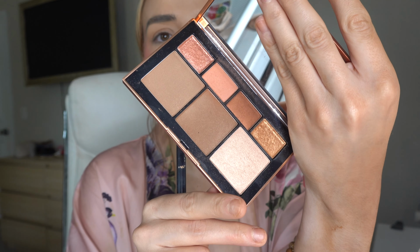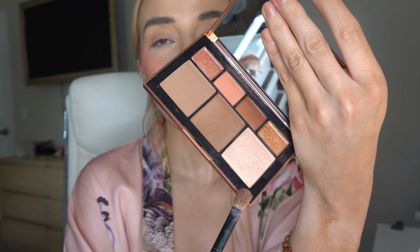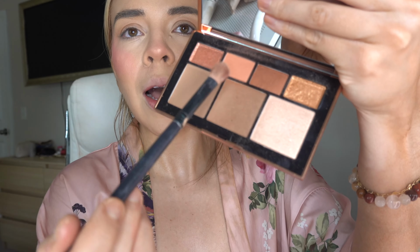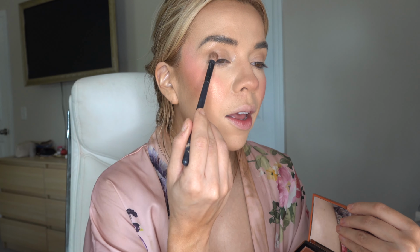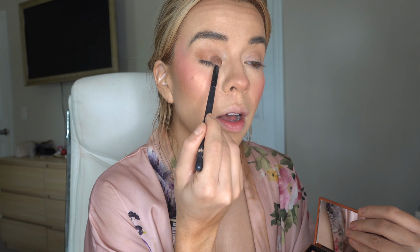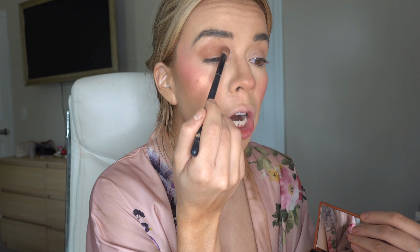Okay, I had to let my camera cool down a little bit because she can't handle it, but I'm going to go in with the new NARS Laguna Ultimate palette. NARS was kind enough to send me this in a PR package and I love it. You can use these colors and then you can use the bronzing and highlighter, which is so nice. I'm going to go in with this one just a little bit. We're not going to do anything too crazy today, but I like to put a little bit on my eye, give myself some color.